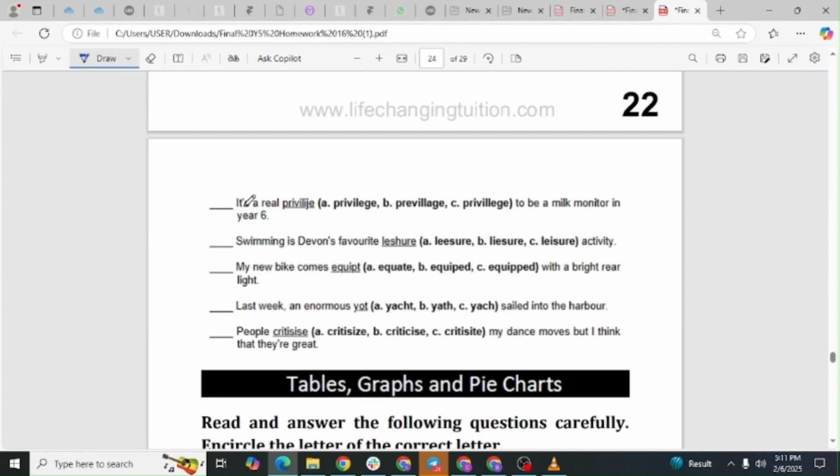Question 4. It's a real privilege to be a milk monitor in year 6. The correct answer is A. Privilege. Explanation. The correct spelling is privilege, spelled P-R-I-V-I-L-E-G-E. The other options are incorrect.